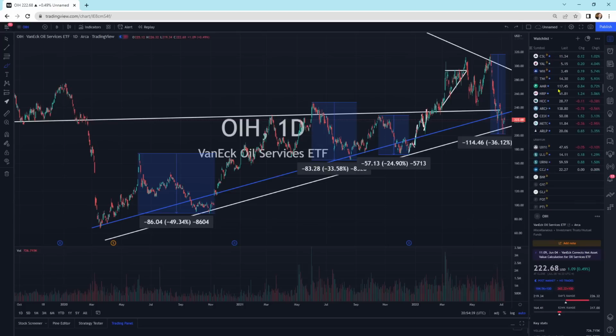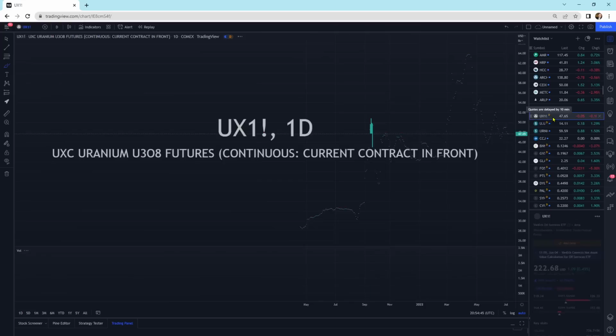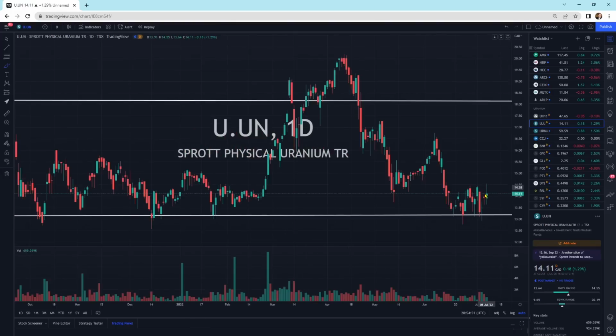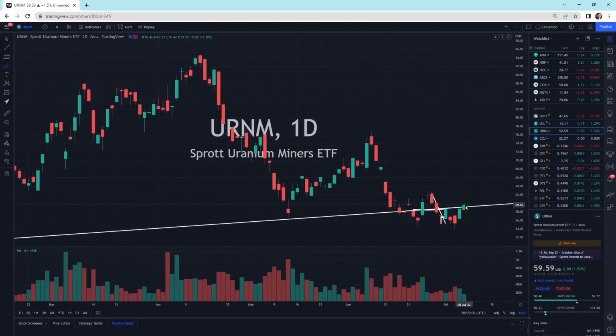Coming on down to uranium, we're going to look at URNM. Well, the futures price is basically 47.65. It was down a little bit. The Sprott Physical Uranium Trust was up today, little wick at the top and bottom, basically a momentum sideways day. URNM, an ETF, bouncing off support down here, looking like it's trying to get some momentum going. It is on low volume. I wish the volume was a little bit more.